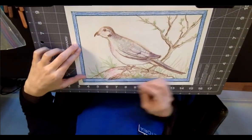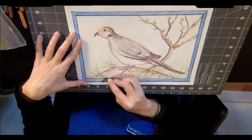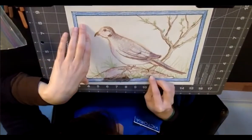In the original drawing that we looked at, there was actually a bit of the rock that came in front. So I thought that was a really fun touch that kind of broke out of the tradition of the frame and did something new.